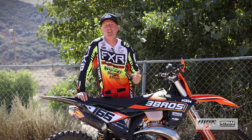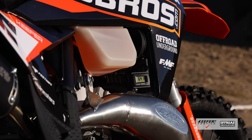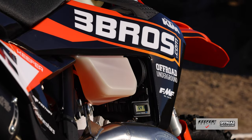So this bike is why Three Brothers said, hey, Keefer, you're going to get it. We want it to have an everyday common man type of build. We're just adding bits and pieces that we think are important. And for me, they did a great job. So kudos to them for doing that.